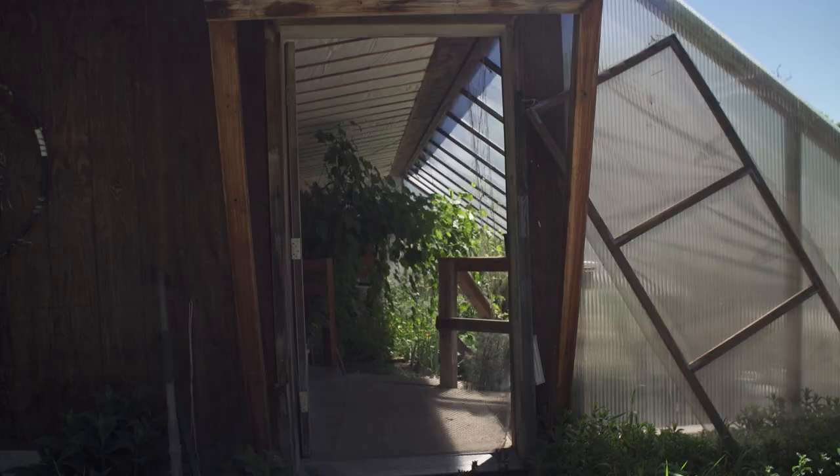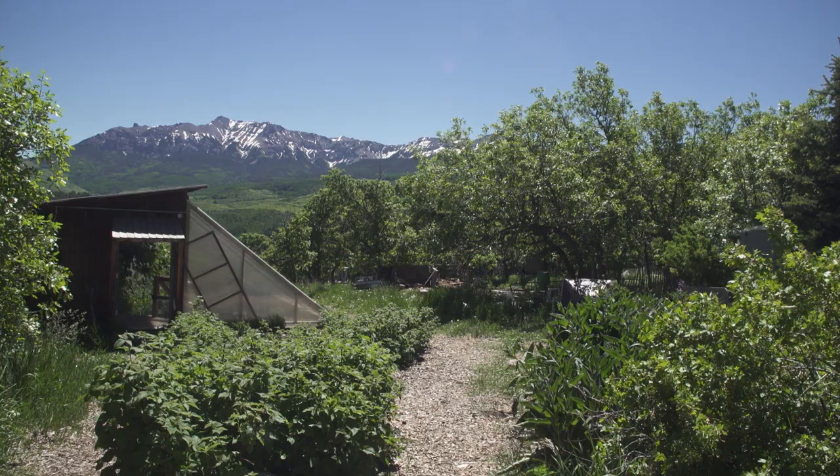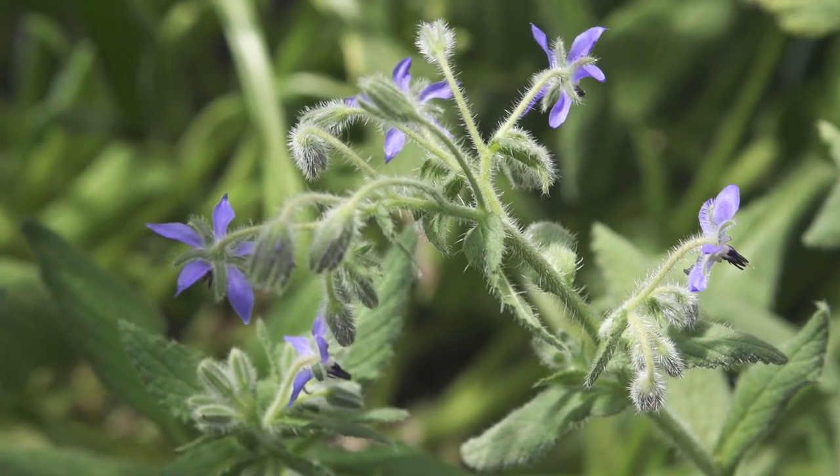I started off with a garden first year we moved up here, just to see what I could grow. So I was doing it small scale for us. And then realized that this land really isn't about me making a bunch of money. It's really about showing people and educating people and offering particularly young folks an opportunity to come check out some of their dreams.